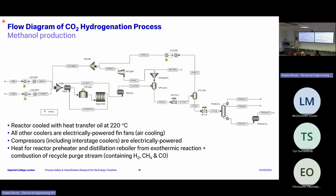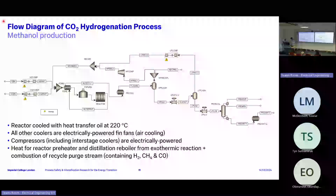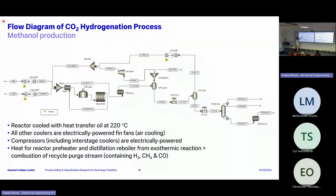The catalyst is CZA, copper, zinc oxide, alumina, a classic CO2 hydrogenation catalyst. You can buy it on Alibaba in quite large quantities for not much. Some methanol is produced. It runs at 220 degrees C because that's when there's a good balance between the amount of methanol produced and the rate of the reaction. We recover the heat and then we cool.